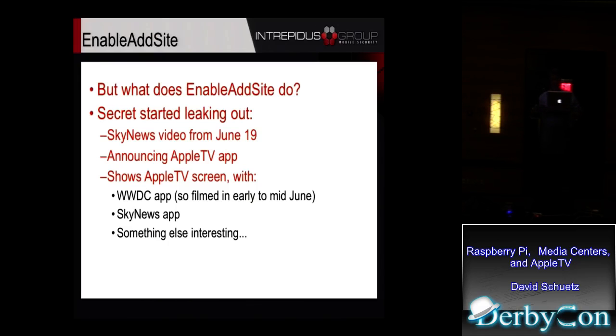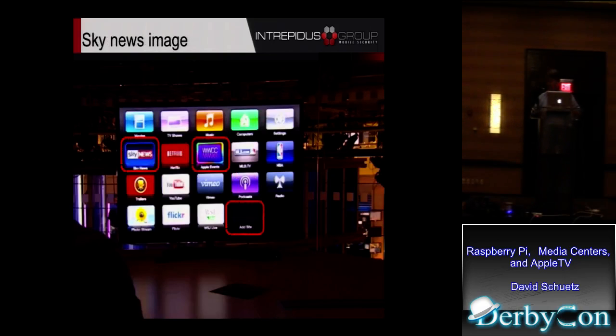And at one point in that little piece, they panned across a conference room table overlooking their studio, and there's a great big flat TV there with some interesting things on it. You can see the Sky News. Oh, wow, the red is gone. Second row down, all the way on the left is Sky News. That's the application for that network. Two over from that, you can kind of read it, is the WWDC application. So this came out in the middle of June, because that's when they added the app to the Apple TV to support the Worldwide Developer Conference. A couple weeks later, it disappeared.